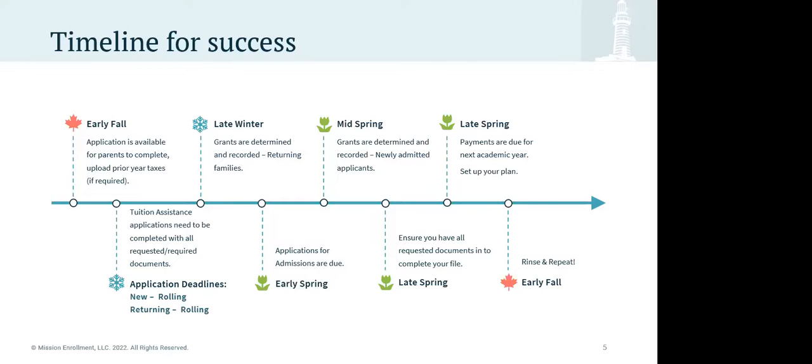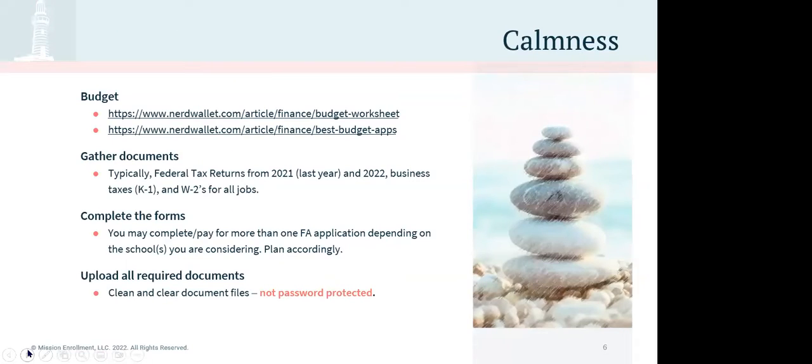So if cash flow is something that you struggle with, because perhaps you own a business or you're paid sort of infrequently, looking at the tuition payment plan options can be a great way to manage that process for your family. And it's something you do every year. So by next fall, it's rinse and repeat, and you go through that process all over again.